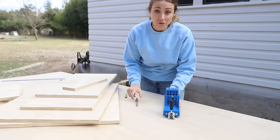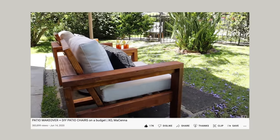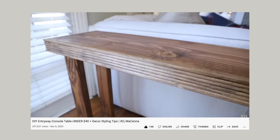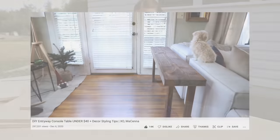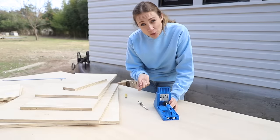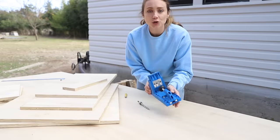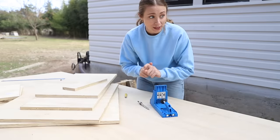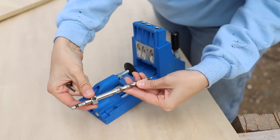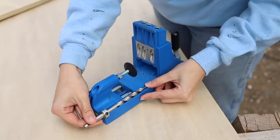If you guys have seen any of my old videos where I've built furniture, like my patio chairs or my entryway table, you'll see me use a pocket hole maker, and it's a super strong way to attach boards at a 90 degree angle. Really easy once you get the hang of it. It's basically this jig, they call it a jig, that helps you create the holes for screws to go into. So first we have to set this little collar to tell the bit where to stop. We're gonna be screwing 3/4-inch wood to 3/4-inch wood, so we need to bring that to 3/4 inches.